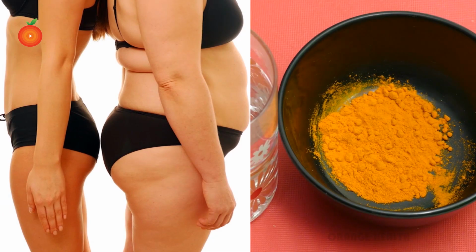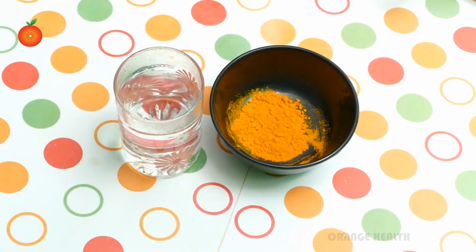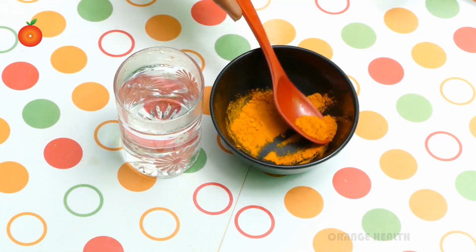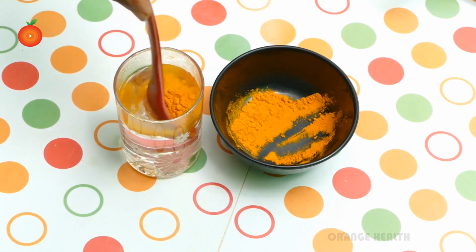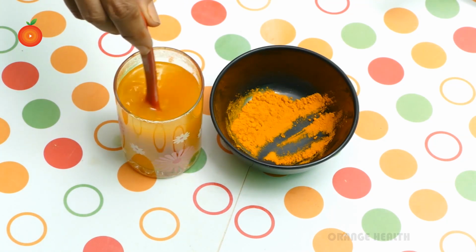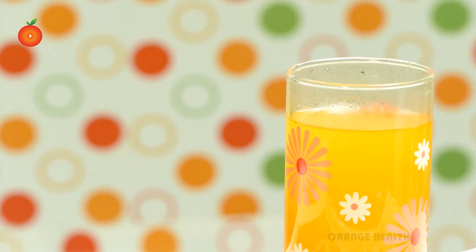Let's start the process. Take a glass of warm water. Add 1/4 teaspoon of turmeric and mix well. Turmeric water is ready. This drink blocks fat and lowers cholesterol. Have this drink daily in the morning for best results.